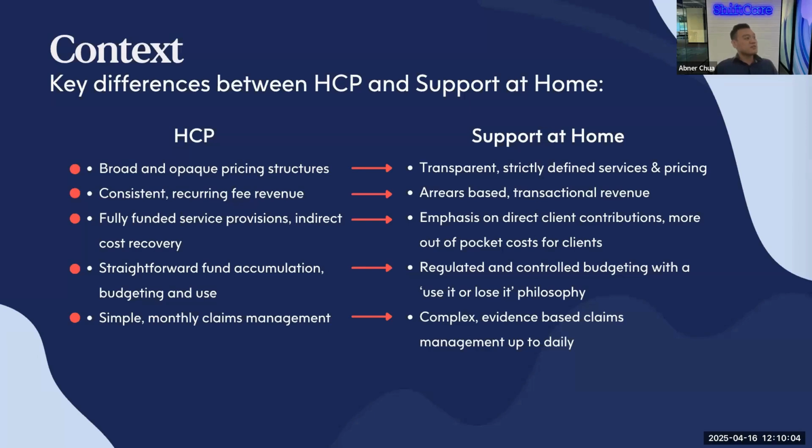Then with HCP, monthly claims management was just firing off a claim with how much you're going to use or claim back. And now with support at home, you have to provide the evidence and the detailed transactions to support the claims that you're making.